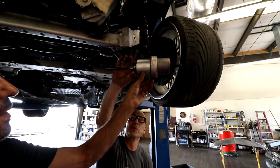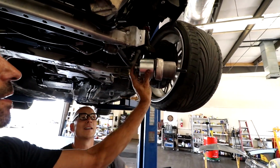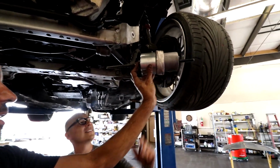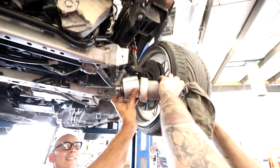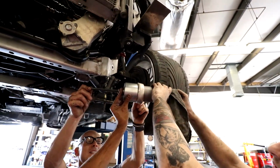What a cool piece of tool, dude. It's got a ball bearing in it. Ball bearings in it. Oh, that's awesome. You don't have to take it out and put it in a press. And they have tons of different cups. I mean, literally just about every cup that you can think of. All different applications. Wow, that's so cool.